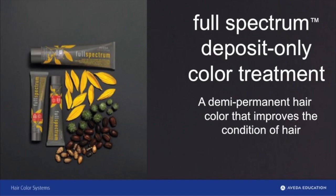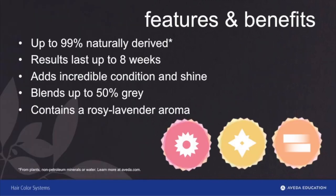At Aveda, we also offer a demi-permanent hair color, and that is our full spectrum deposit-only color treatment. Key features and benefits of deposit-only color treatment: it is 99% naturally derived. It will give results that last up to 8 weeks. It adds incredible shine and condition to the hair. It will blend up to 50% gray, and it has a rosy lavender aroma.